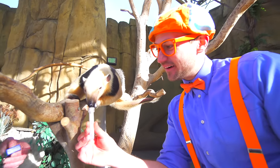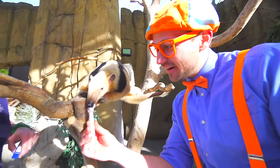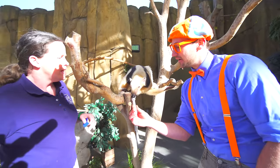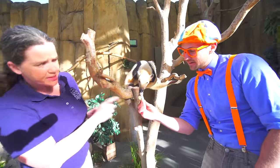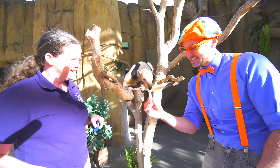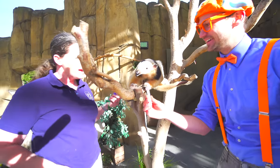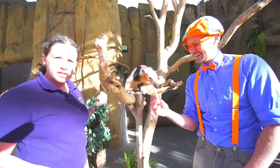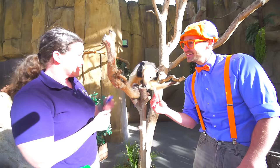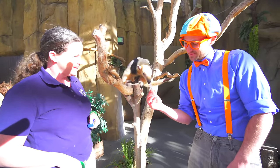Now, of course, in the wild, Gonzo would not eat vanilla yogurt. He would eat ants. And he has really big claws that he can use to break open ants' nests and termite mounds. And then he'd use his long tongue to slurp those bugs right up. Ooh, yum. That looks pretty tasty. Yeah. So Gonzo has been around people his whole entire life. And when he first came here, we started training him to be part of the show. So that's why he's so comfortable hanging out with us out here. Yeah, he seems like a really great and fun anteater.